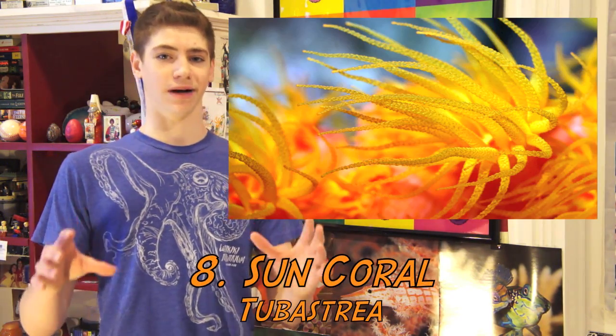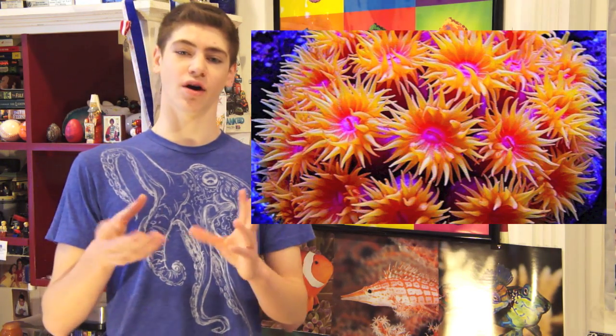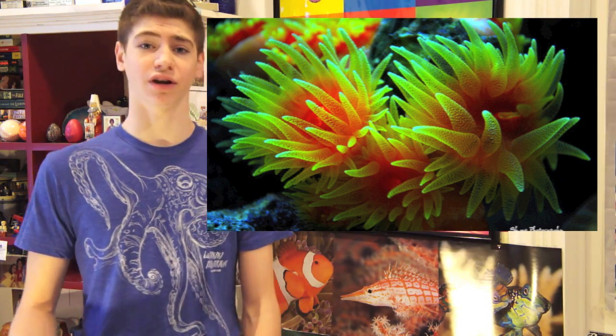Number 8, the Tubastraea sun coral. This is a huge fan favorite, a large polyp stony coral that has a skeletal base with tubes coming out of it and orange polyps. When placing it in the aquarium, it must be picked up from its underside. You should give it a moderate, steady flow with low light levels.